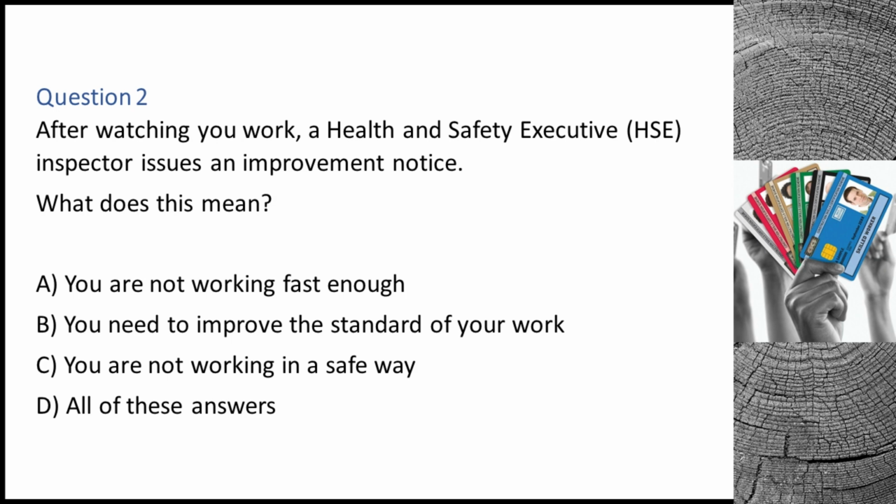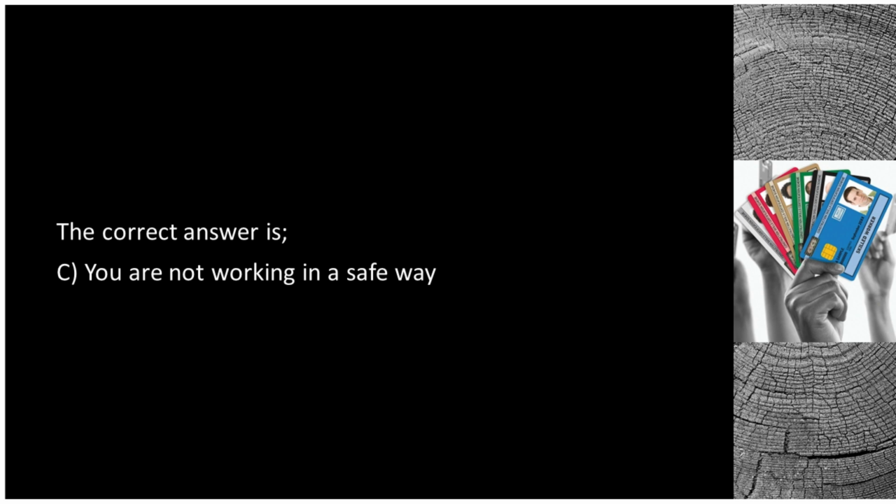Question 2. After watching you work, a health and safety executive, HSE, inspector issues an improvement notice. What does this mean? A. You are not working fast enough. B. You need to improve the standard of your work. C. You are not working in a safe way. D. All of these answers. The correct answer is C. You are not working in a safe way.